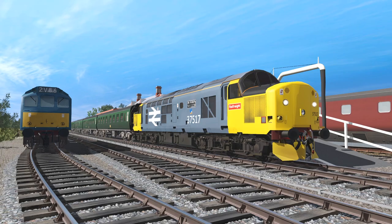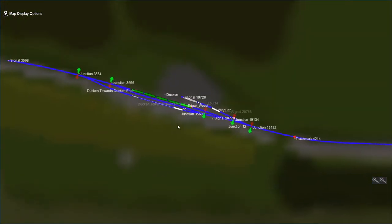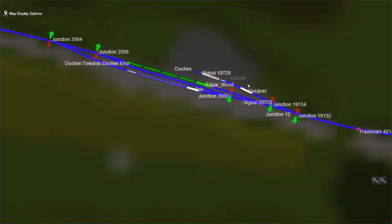So first of all, what we're going to do is we're going to zoom out and go to our map view. So this is Ducken track plan. So we have a storage siding here where obviously you've got the sleeper coach for the volunteers that stay the night. And then quite often D5320 is stored in this siding as a Thunderbird. We've also got the demonstration freight service, which is usually stored on the outer loop at Ducken here. So this is where all the demo freights come in, run round and do their bit and go back down the line. So we're situated in platform one here, and our signal is currently red.